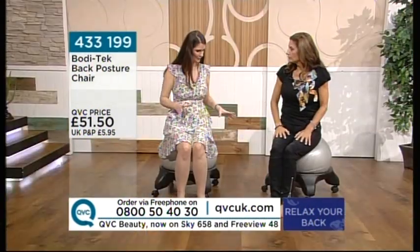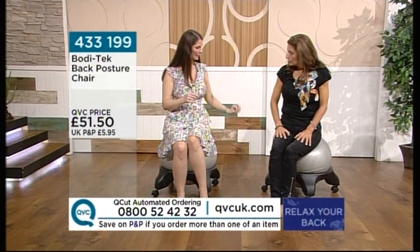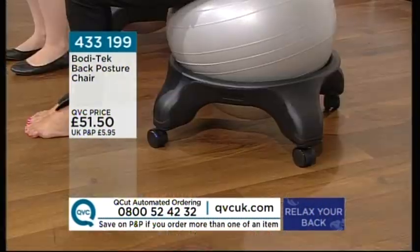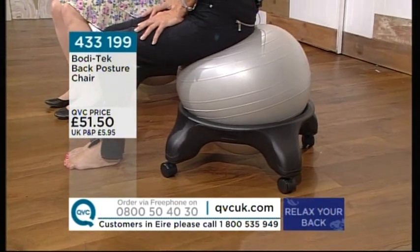It gives you that stability, and it makes it really practical, because you might want to use it as a chair typing away on the computer. You get up, you go and answer the door, the ball will roll away. So the stand gives it that practicability, but also you've got the two locks on the wheels at the bottom. So if you did want it locked into place, which I've done, I haven't put them on yours, that way you know you're going to stay there, you're not going to be going anywhere.